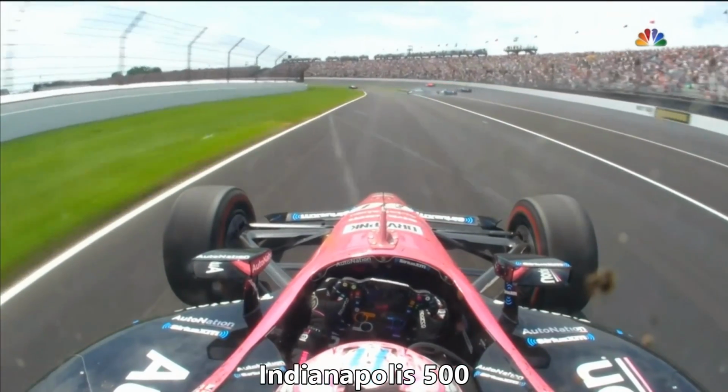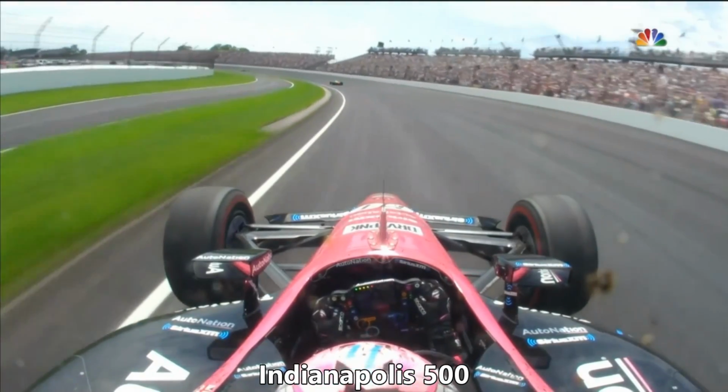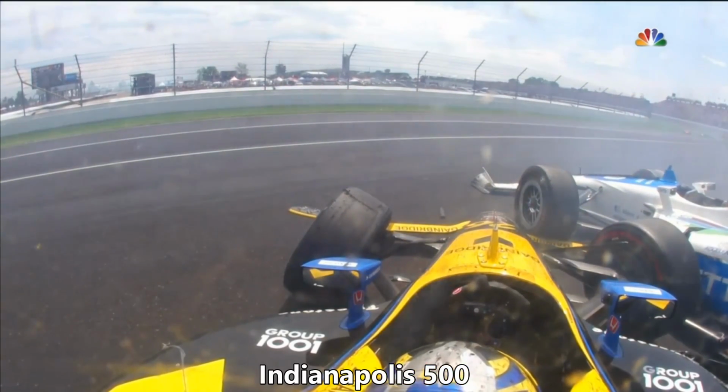Look at Ferrucci. Fast by Ferrucci goes sailing through the grass. There you go. Good job, buddy. Good job, Jack. Veach and Rosenqvist came on way too hot. Look at this. Oh, it was a big hit for Zach Veach. Massive rear impact. Ferrucci threaded the needle and then cut through the grass into the warm-up lane and avoided all of that.